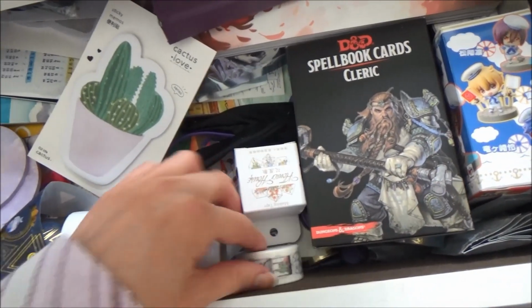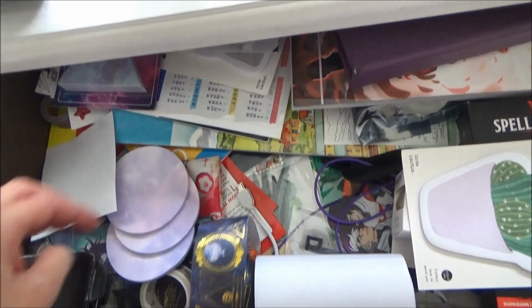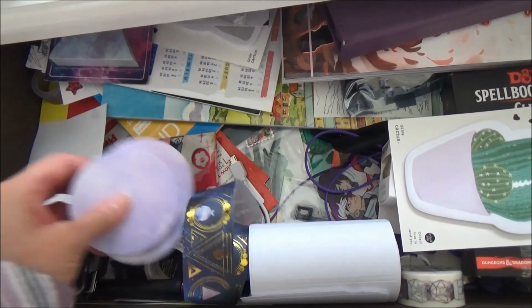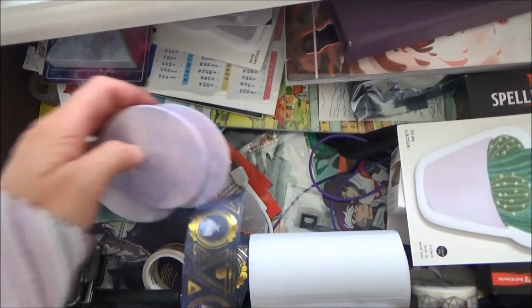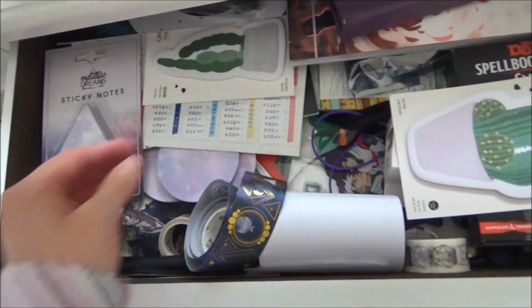I also have some D&D stuff, some glasses wipes, some more comics, and loads of sticky notes in these drawers as well. And of course there is the inevitable cable drawer, in which I don't really know what anything is or what it attaches to.